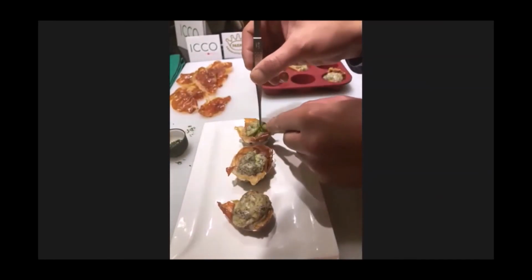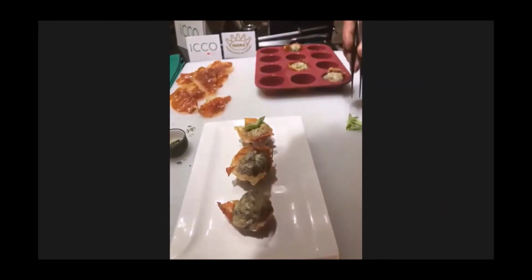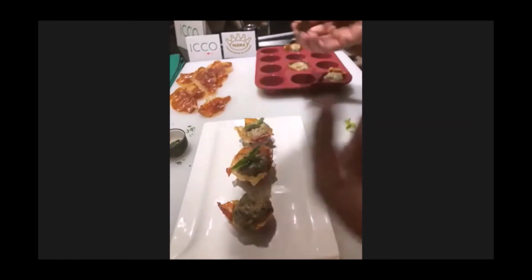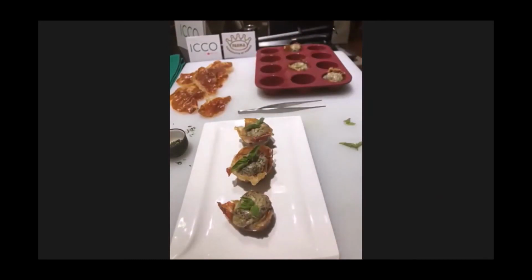A little basil I'm going to put on top. Oh, come on. Of course my basil doesn't want to participate. So a little bit of basil. You can throw anything on here. You don't have to either. I just like garnishing things. And we're going to take a little touch of truffled salt.